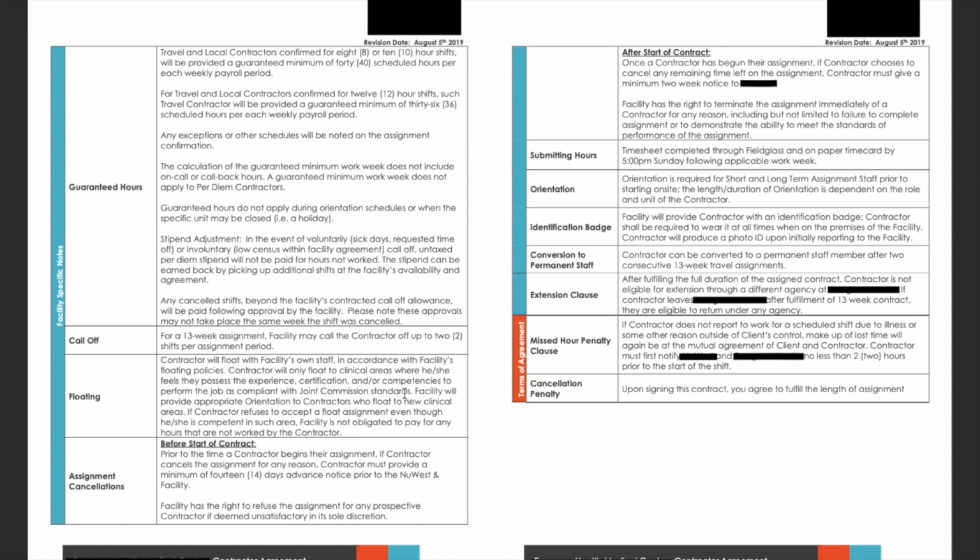If this is common practice, you might want to consider putting a no float clause within your contract, and that will protect you against floating like that. Oftentimes though, travelers are the first to float. I'm okay with floating.